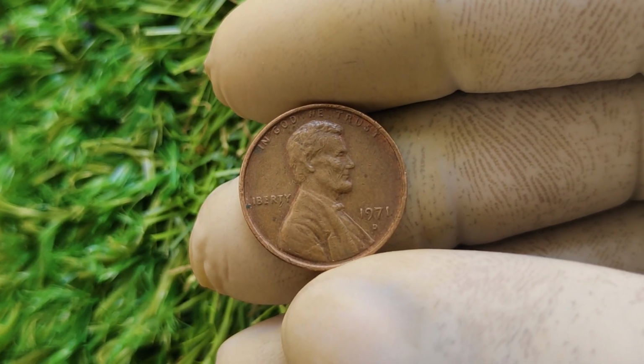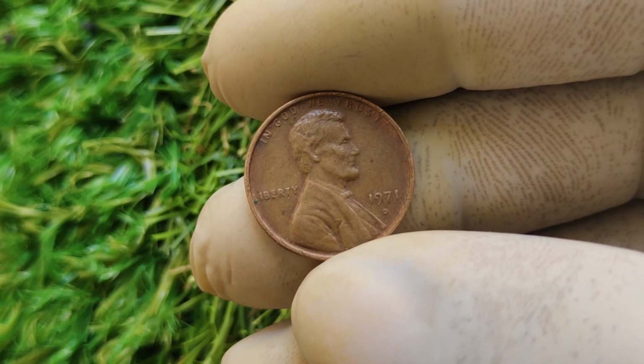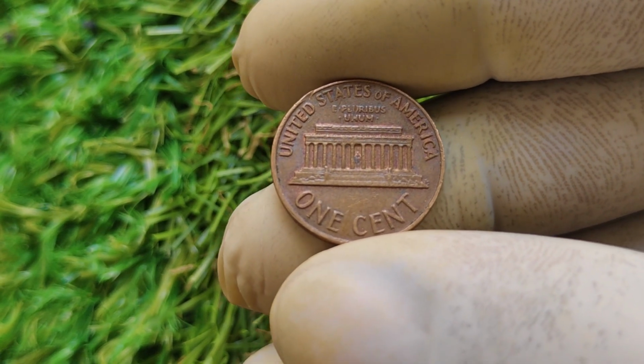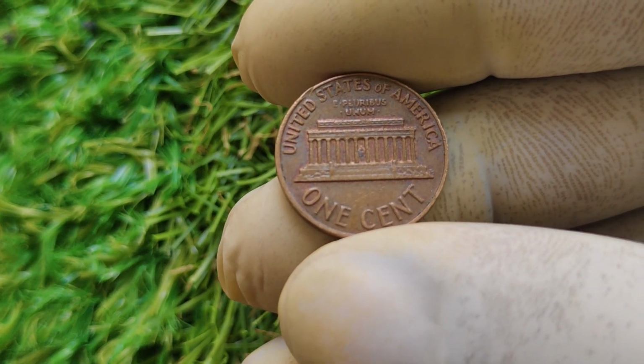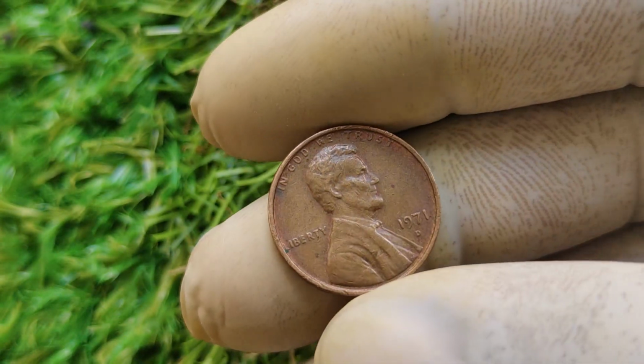The 1971 D Lincoln penny may be an ordinary coin to most people, but for those lucky enough to find one with a rare error or in top-notch condition, it could mean a life-changing payday. Always keep an eye out for valuable coins in your collection and never underestimate the worth of small change.